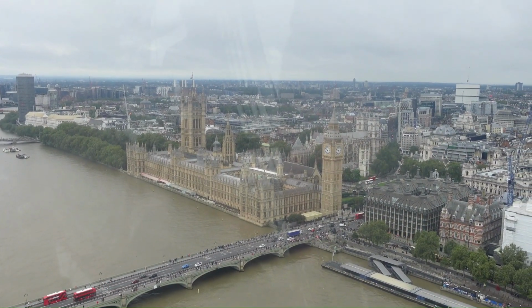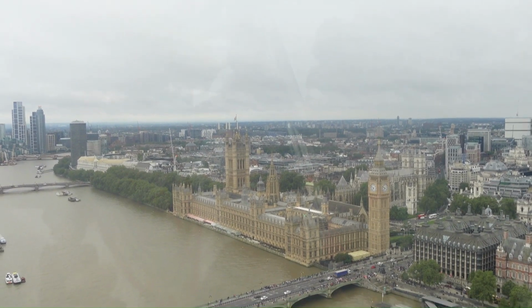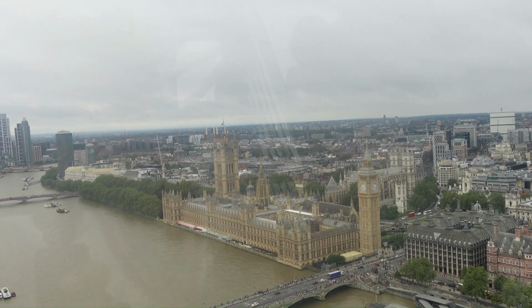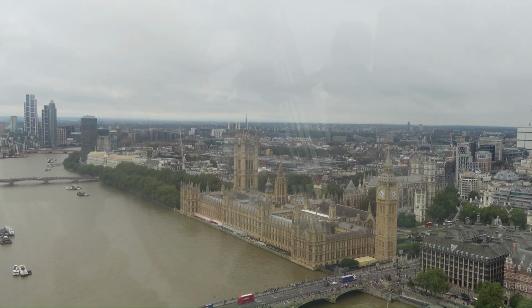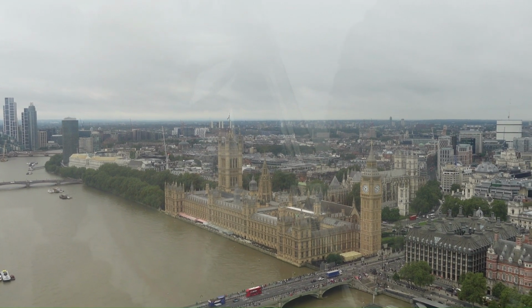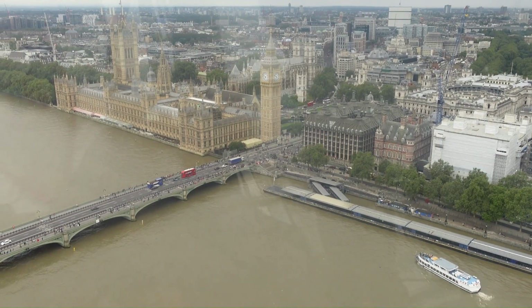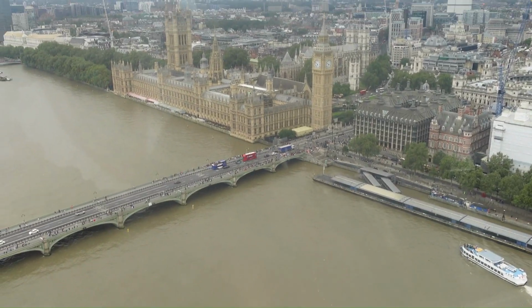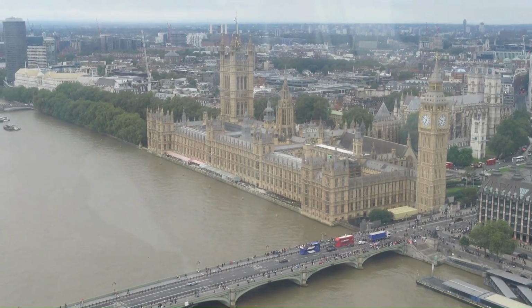The King's residence is just past the park. The palace has 775 rooms, including 240 bedrooms, 92 offices, 78 bathrooms, its very own post office, and a private cinema. My gosh, the King's got it all. Everyone's desperate to know what the King's favourite film is.